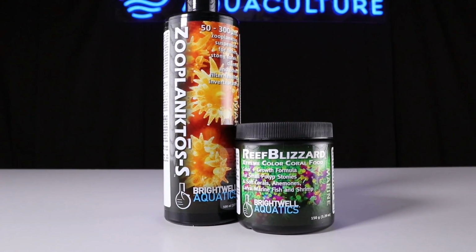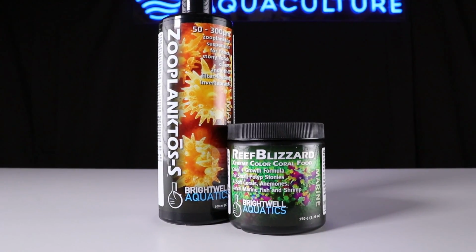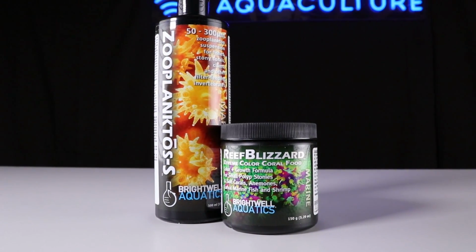If you have one of these corals and you're struggling with keeping your tank clean, don't dirty your tank to feed this coral, it's not worth it.